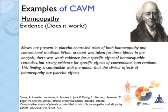Here's another review looking at the question of whether the clinical effects that we see in uncontrolled trials, the anecdotal effects, are placebo effects or not. And this compared placebo-controlled trials of homeopathy with placebo-controlled trials of allopathy or conventional medicine. Biases are present in placebo-controlled trials of both homeopathy and conventional medicine. When account was taken for these biases in the analysis, there was weak evidence for a specific effect of homeopathic remedies, but strong evidence for specific effects of conventional interventions. This finding is compatible with the notion that the clinical effects of homeopathy are placebo effects.